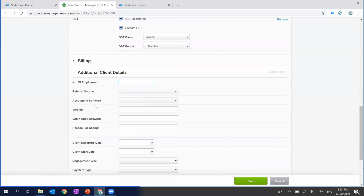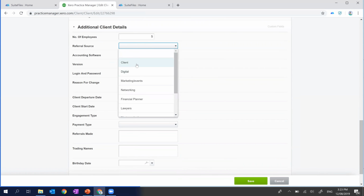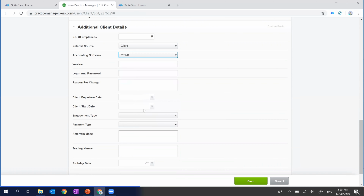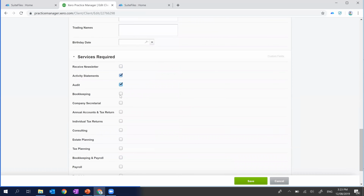Down here I've got a bunch of custom fields that I've actually set up inside the Practice Manager to collect information. And I'll just fill a few of them in. And there's more custom fields here too. In this case, these are all just checkboxes, obviously. And we're going to hit save.